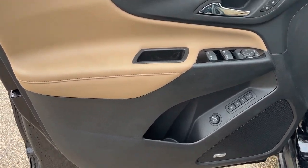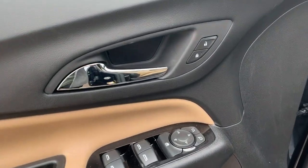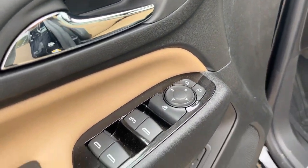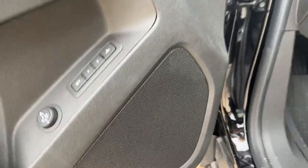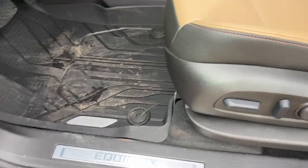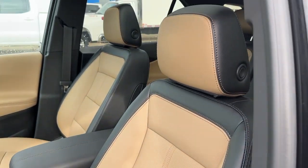Again, we're going to have this two-tone tan and black leather finish here. It's going to have your power locks, power mirrors, and your power windows. It's going to come equipped with seat memory and mirror memory as well. You can access your rear lift gate. It's also going to come equipped with a Bose speaker sound system here. Of course, we're going to have our Equinox badging, and of course the power adjustable two-tone leather seats, heated and ventilated, very comfortable.